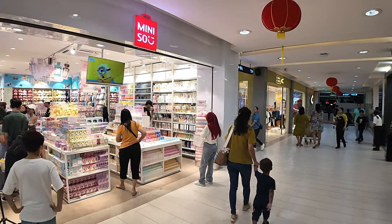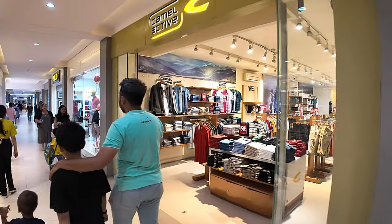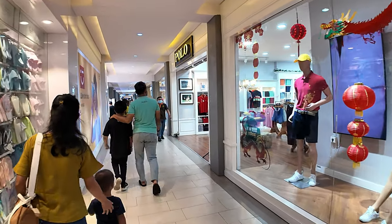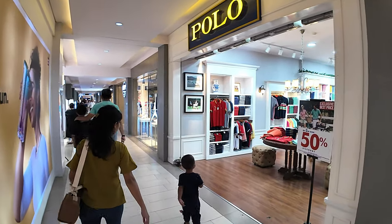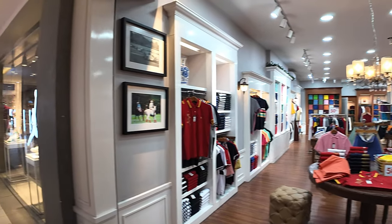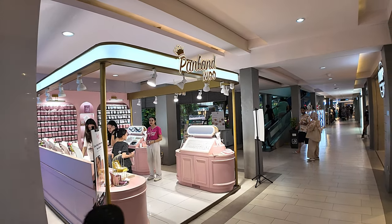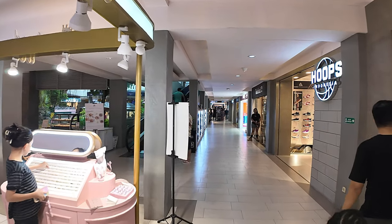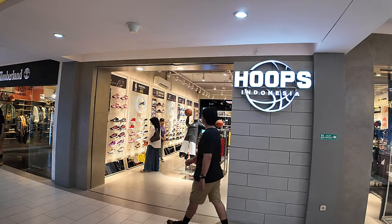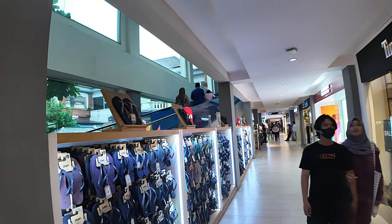Here we have Miniso. Now we're going to bear a left. Just on the corner here we have a Camel Active. And just continuing on, just next door to Camel Active we have a Polo. Han Lam Wu just next door. And just next door to that we have Hoops Indonesia. Some sandals here along the side.